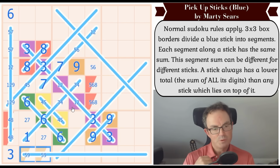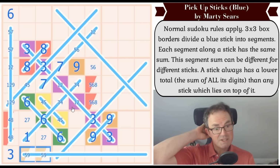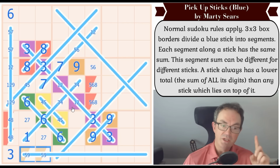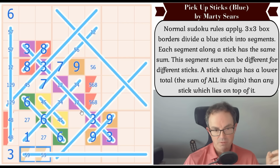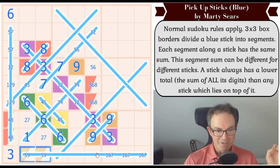14s, 3-cell 14 segments. So wherever the 1 is, it's going to go with 6 and 7, because the 1 is going to have to go with 2 digits that add up to 13 that aren't 5, 8 or 4, 9. So it's 1, 6, 7 here. Again, I think I've done this puzzle in totally the wrong order. If I'd persevered with this line, I think I could have got that much more quickly.